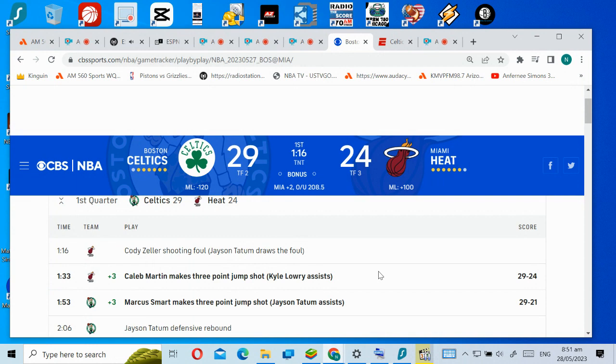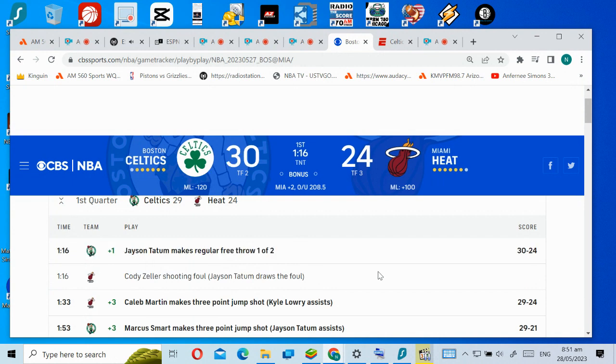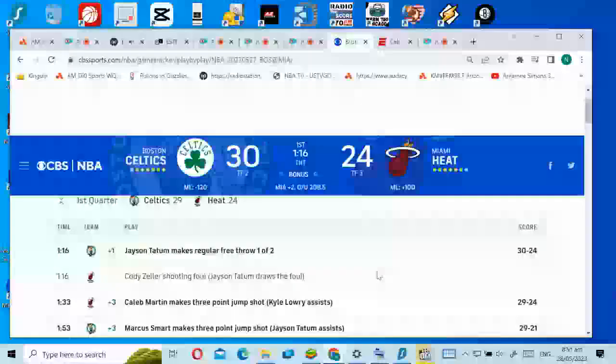Tatum doubled at the top of the circle. Throws to the left wing. Smart puts it up and hits. A 3 for Marcus Smart. The lead is up to 8 for Boston. Marcus Smart, 2 for 3 from 3. He is aggressive when he's catching it in space. 1:40 to go in the first.